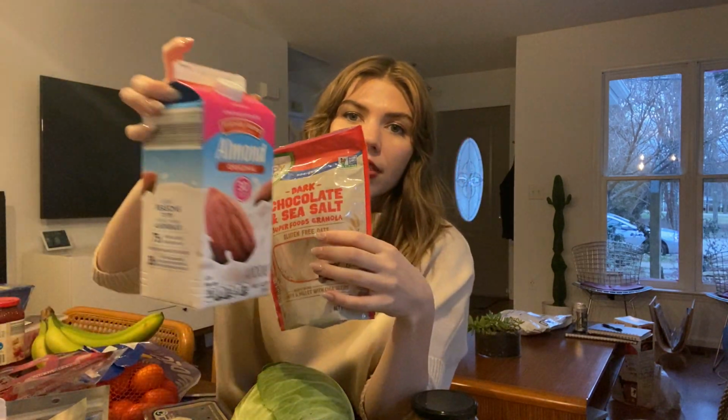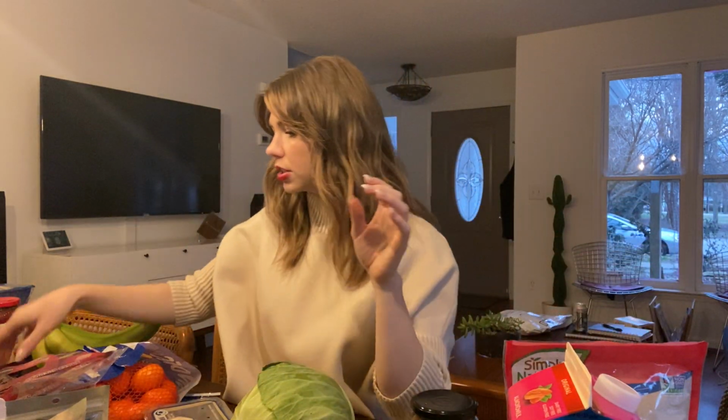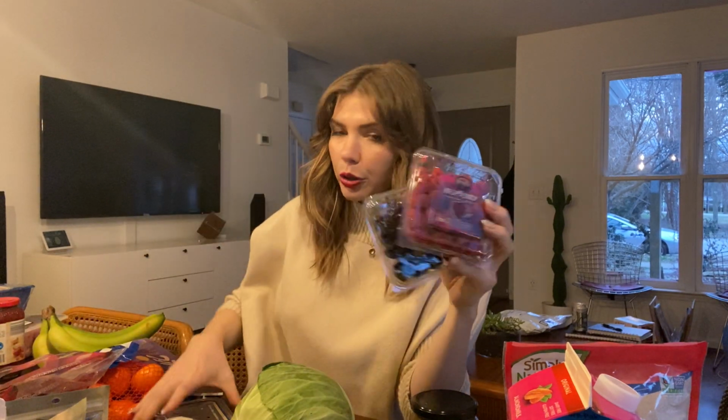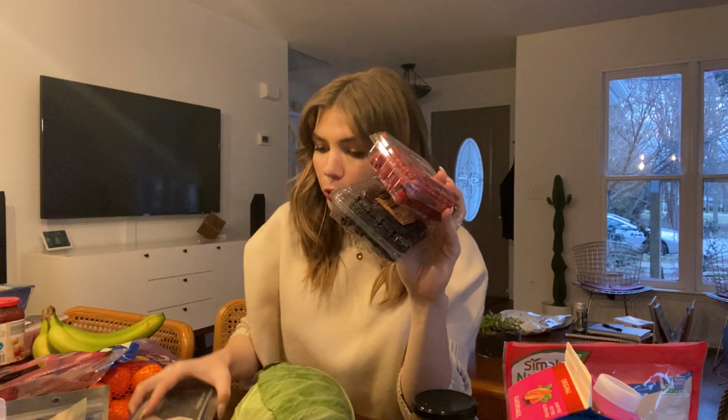I use it as a healthy dessert, and I put almond milk with it like a cereal, and then I add tons of berries. I got tons of berries: blackberries, raspberries, and blueberries. I normally like to put blackberries and blueberries in, but raspberries are one of my favorite foods. I will literally just eat this whole thing as a snack, and it tastes like a dessert to me. That and bananas.